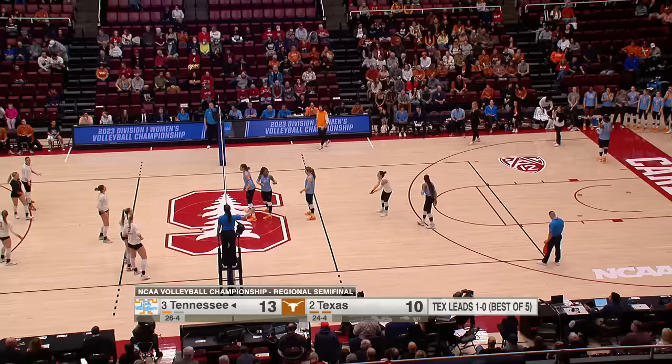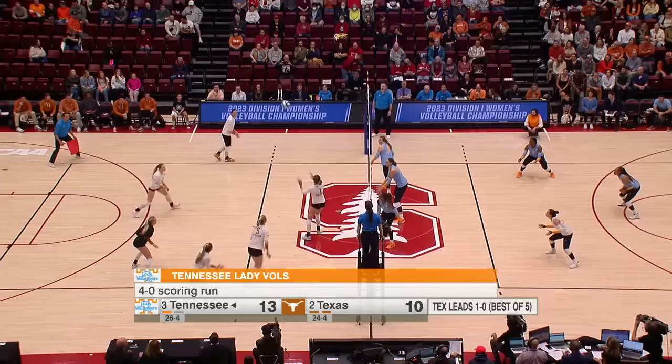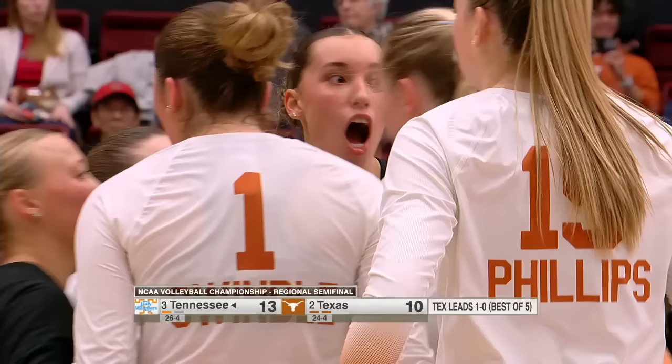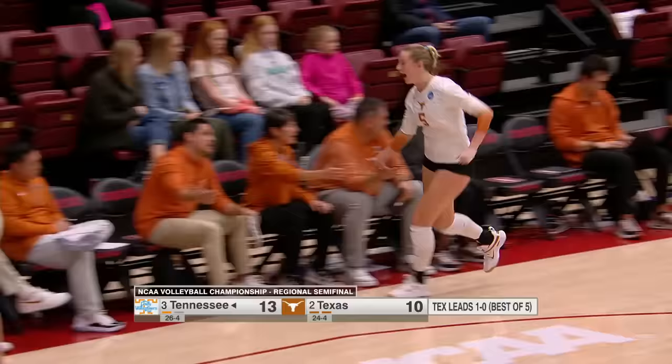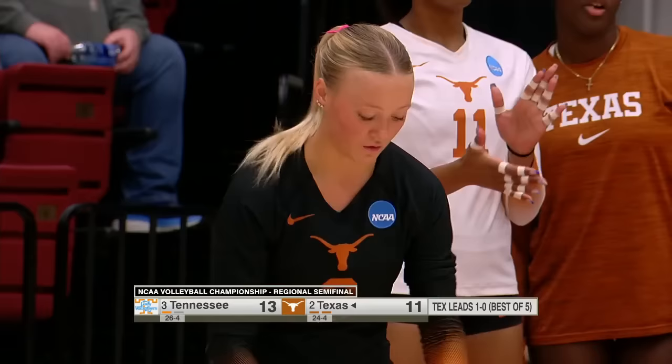So right now Tennessee is serving, but if you're Texas, you can see what is happening with the Tennessee libero. If you're Texas, what are you doing or trying to do to take advantage of that? Well, I would think if they can get the ball back, which they do right here, another quick ball behind. They're doubling up behind, trying to overload that left front blocker, and it works. They've gone to Molly Phillips previously. This time they go quick to Bella Bergmark behind. So I would expect here from the service line, wouldn't you go at the libero here, knowing that she's struggling a little?